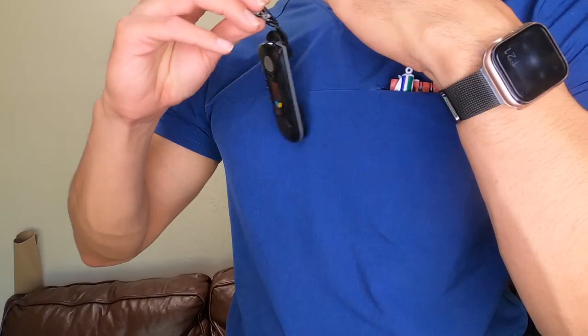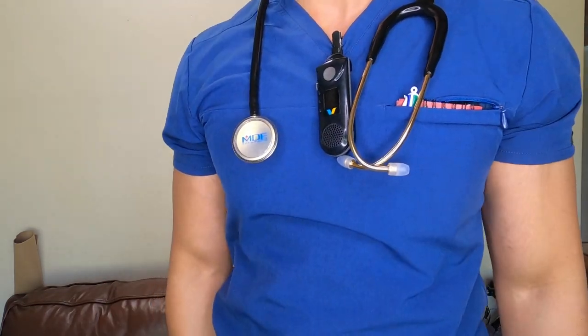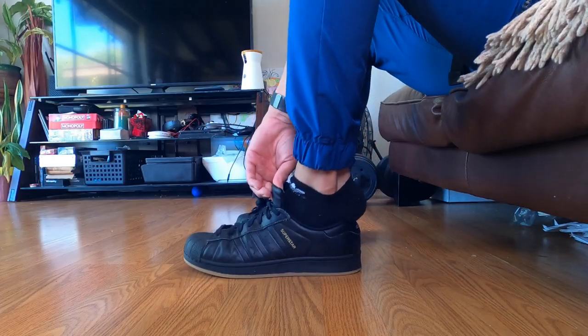Now I'm putting on my head cap. I got my Janu scrubs on. Putting on the Vocera stethoscope. Fanny pack on my bat belt. Comes in real clutch during the shifts. Putting the shoes on.